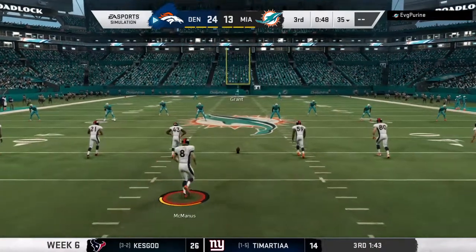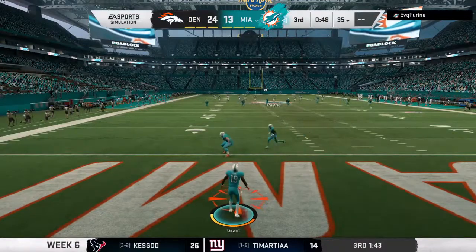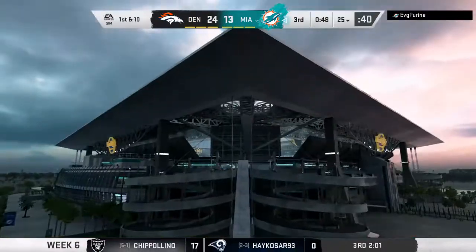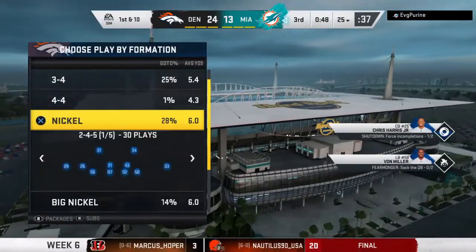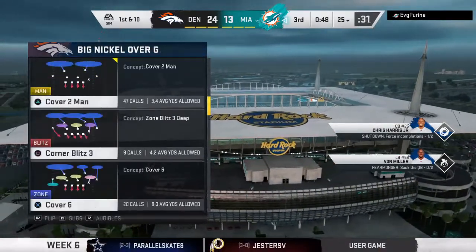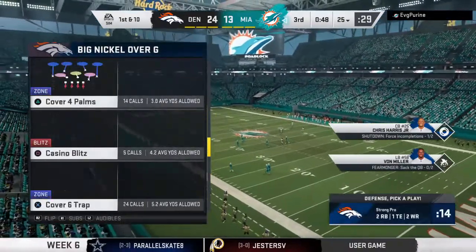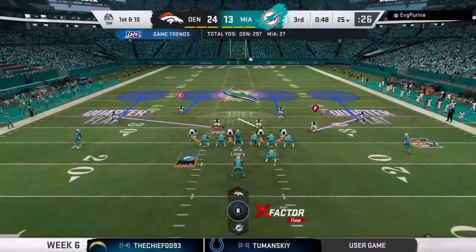After the touchdown, here's McManus now to kick it away. Fair catch made at the 25-yard line. The Dolphins take over first and 10 at their own 25-yard line. The Dolphins at the line ready for their next drive.